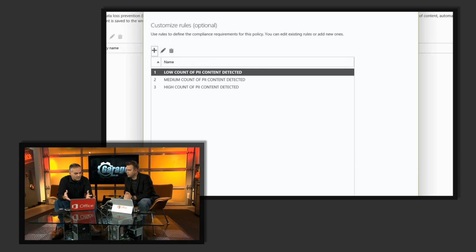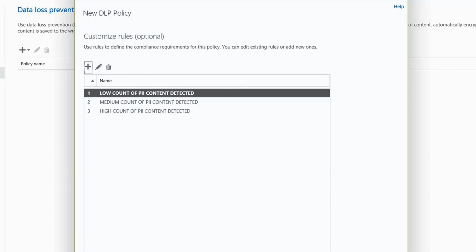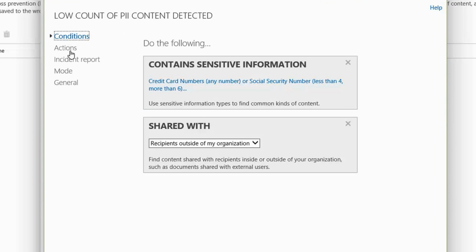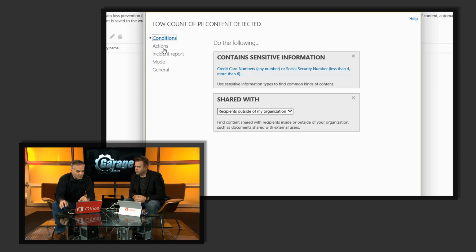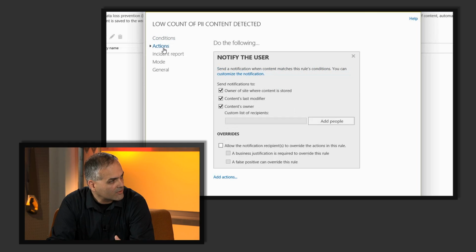As I can see here in the next page, there's a number of different rules. So if I open one of these rules as an example, we can see the conditions of this rule. In this particular case, we can see that this rule is looking for sensitive information that is shared with folks outside my organization, which is a very common use for this particular policy. Right. Next, we're going to see what actions we're going to take with this particular policy.